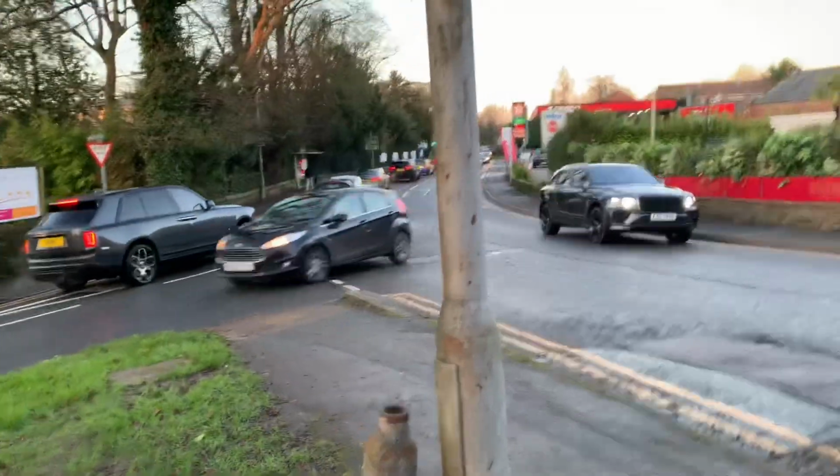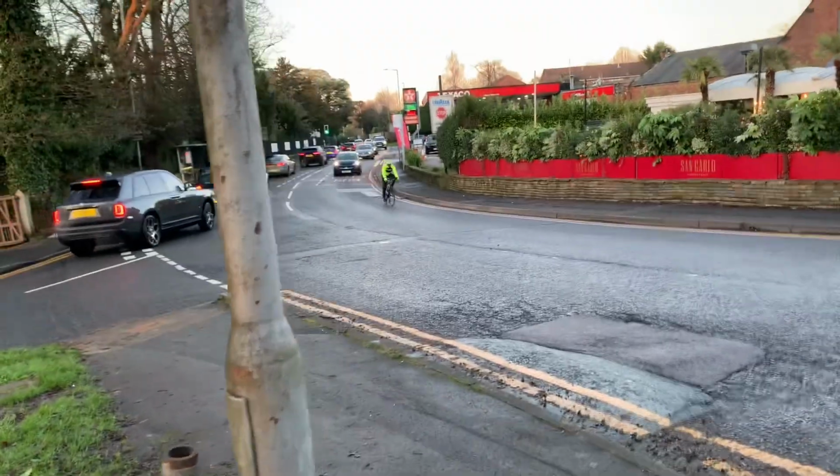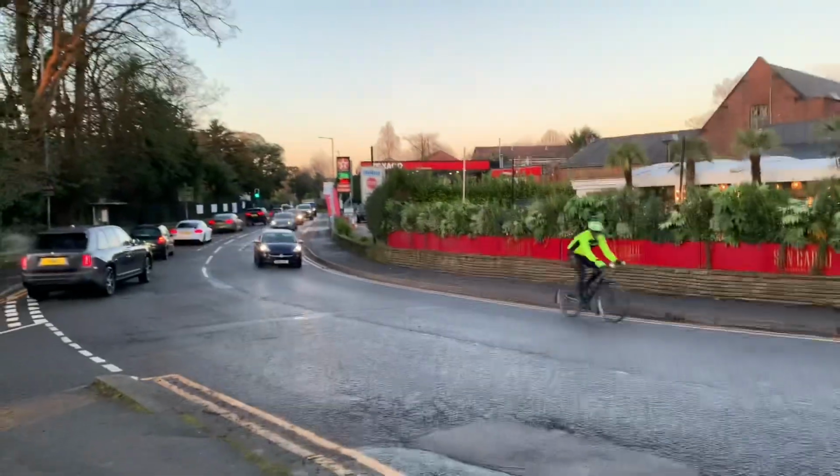Right guys, I think we're probably going to call it a day here from Alderley Edge. Only been here 2 hours. Got here at 2 o'clock and it's 10 to 4 now. So, not a bad little spotting session.